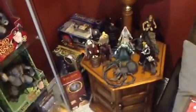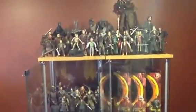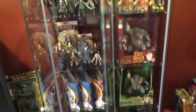Toybiz is easily the best toy company I've ever collected, and my passion is to eventually get every single character, not necessarily every variant, but everything that looks different from each one I will eventually gain in my possession. And I'll show you a couple other non-Toybiz Lord of the Rings items.